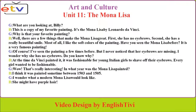Well, there are a few things that make the Mona Lisa great. First, she has no eyebrows. Second, she has a really beautiful smile. Most of all, I like the soft colors of the painting. Have you seen the Mona Lisa before? It is a very famous painting. Of course. I've seen the painting a few times before, but I never noticed that her eyebrows are missing.